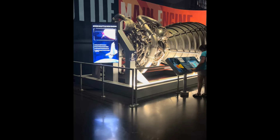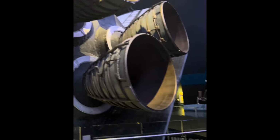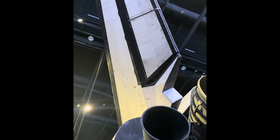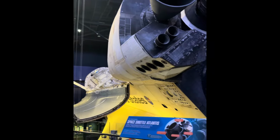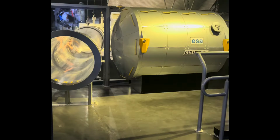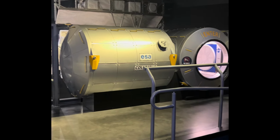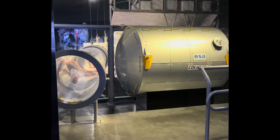Exhibits and stuff, that's over one of the engines, which is pretty cool. And so we've got engines. Kids want to go in this little area, which is supposed to be part of the ISS tunnel.